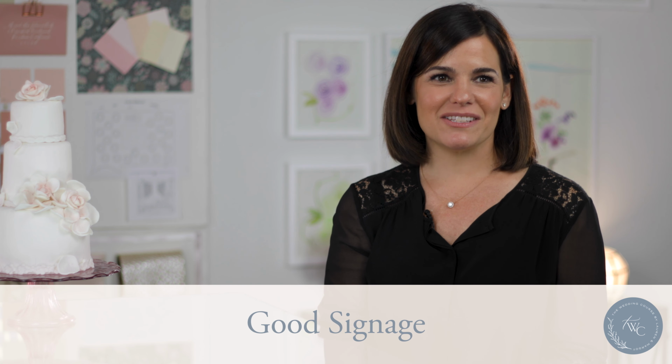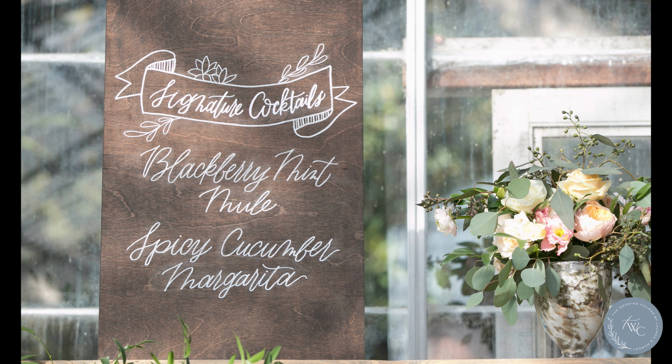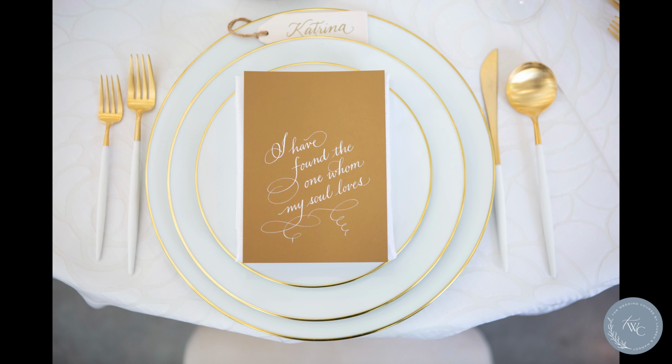We love good signage. It's such a special way to personalize your event, whether it's a bar sign. As we've mentioned, you can name your drinks. You can have a name for the bride, a name for the groom, something special for the two of you. If you have a photo booth, you can have a fun sign there. And these can all be hand calligraphy, or they could be printed, bought on Etsy. You could do love quotes, mirrors. It goes on and on. We just love signage to customize your wedding day.